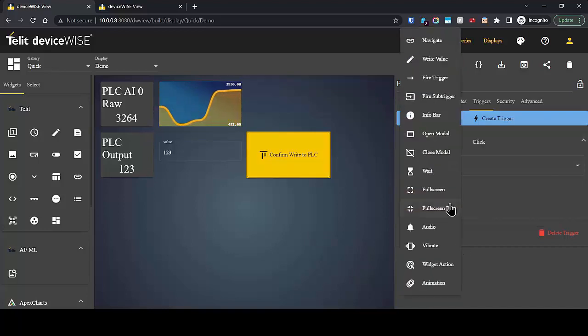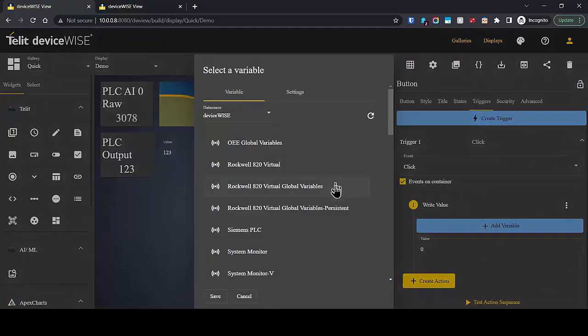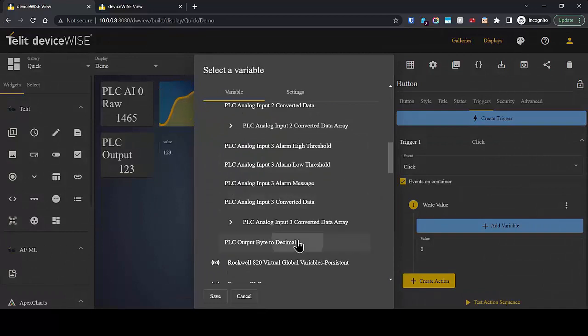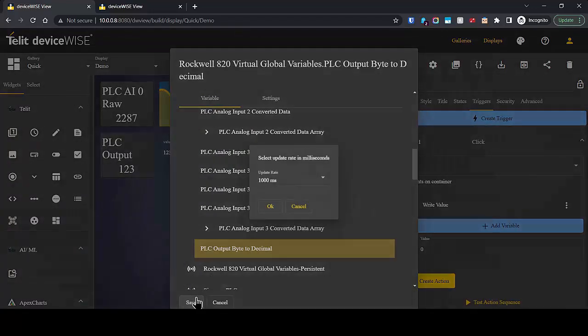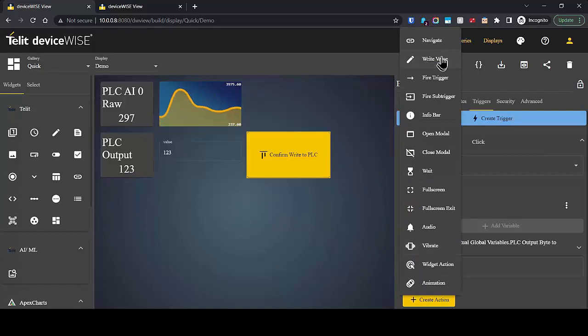For this, I'm going to say I can go ahead and write a value. I want to go ahead and write it to a global variable, a way to store data within device-wise for other things to interact with. I want to say I want to write this at a rate of 200 milliseconds, and I can do whatever I choose to do from here. I could have also navigated to different screens.